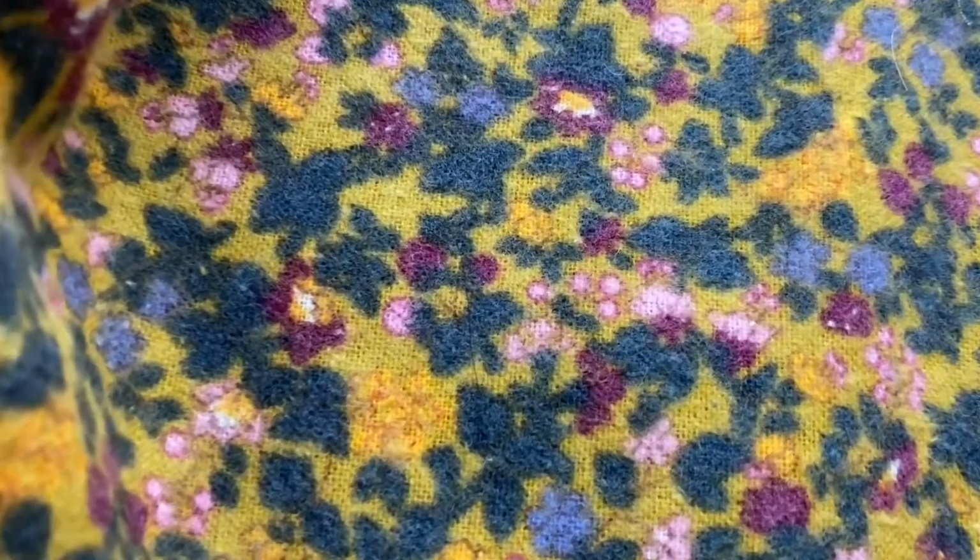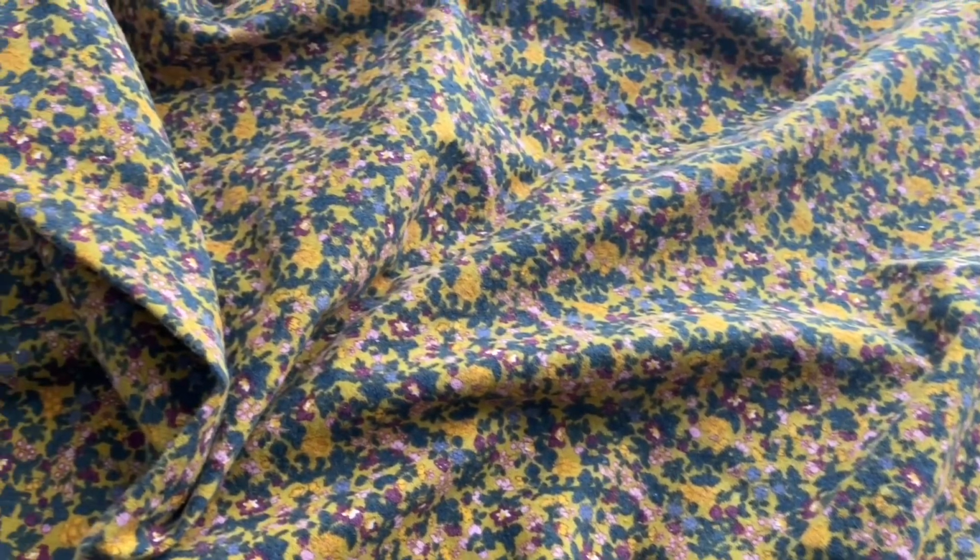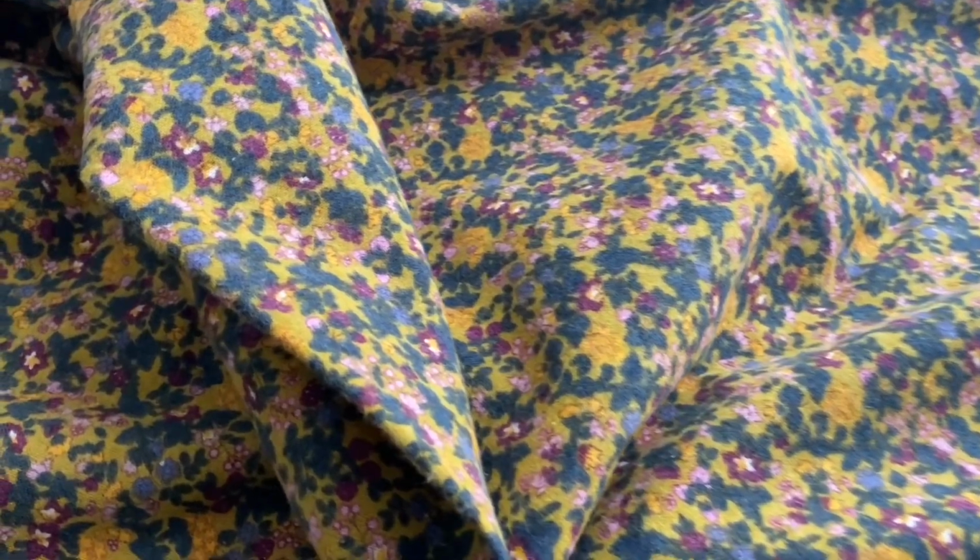But yeah, it's beautiful. This is brushed cotton, but it's like trouser weight. I bought it to make a simple jumper dress out of. And yeah, I just love it. Or I could make a heavy, long skirt out of it, I suppose. But it's just beautiful. Or a shirt. I'm not sure. But it's just unusual enough that I thought it was pretty.